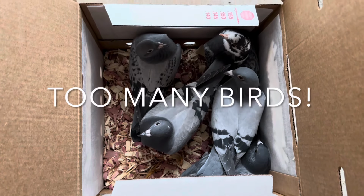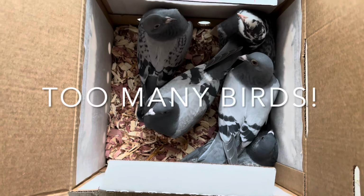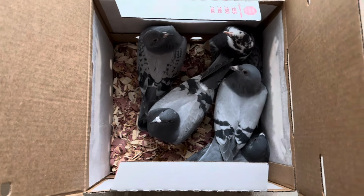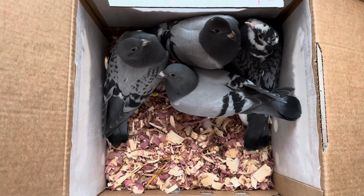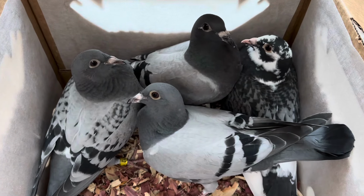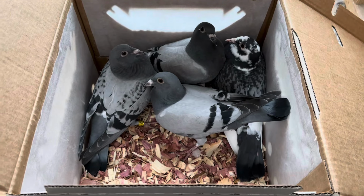That's too many birds for this box. 2, 4, 5, too many birds. Look at that. That is the most I'd want to put in this box. 3 would be better. These are youngsters, so they're not going to beat each other up too much. They're going to be chill and nice.